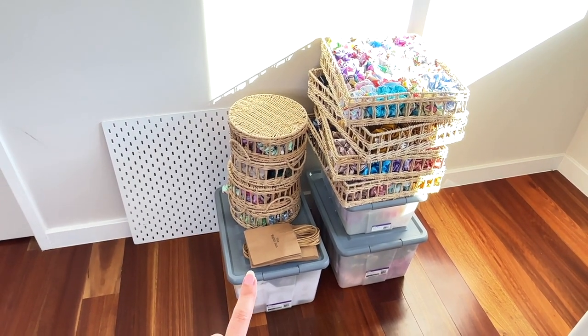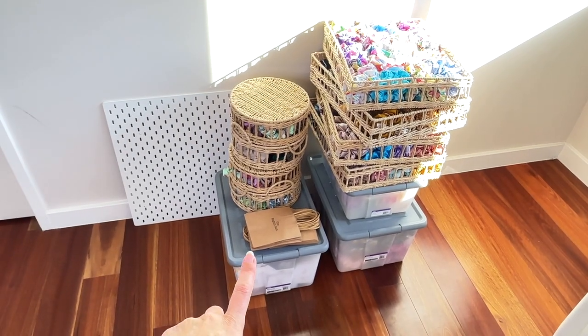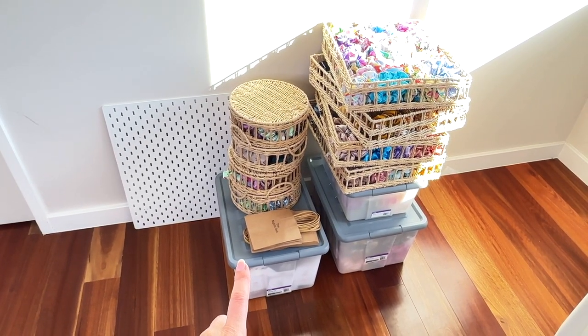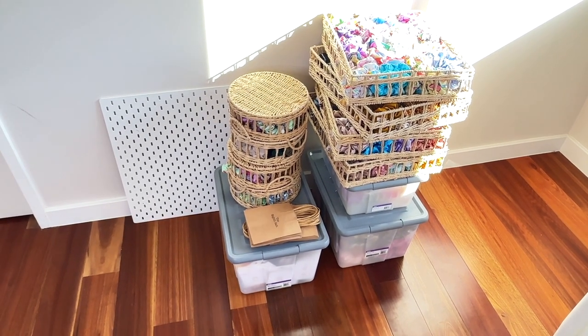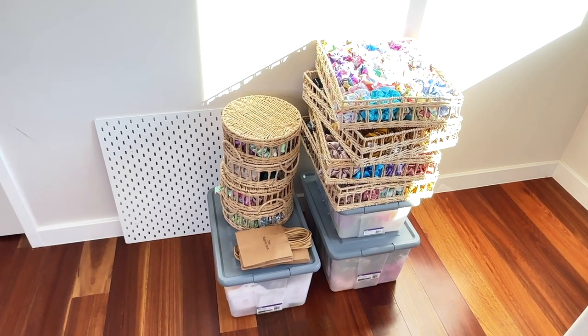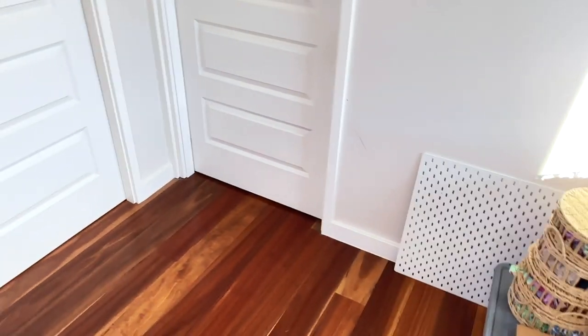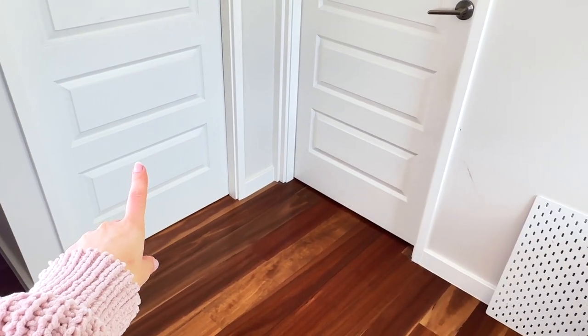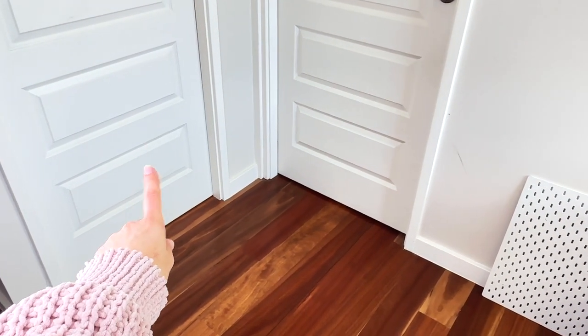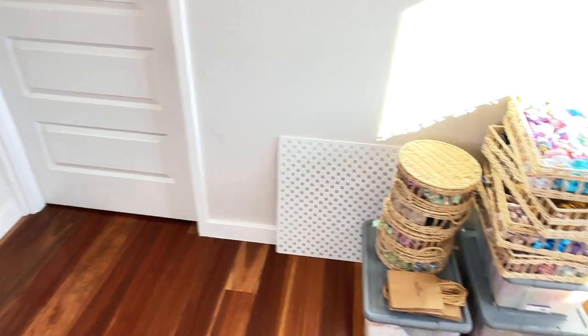I have another container like these ones with all our market utilities. So the rest of our market bags and our hooks for the pegboards and our tablecloths and a few things like that, which I need to still grab out of this room here, along with our other pegboards, my chair and trolley, which I will be needing for tomorrow's market.